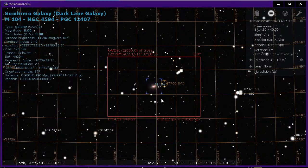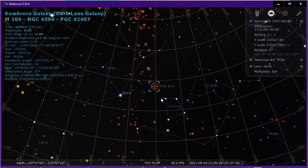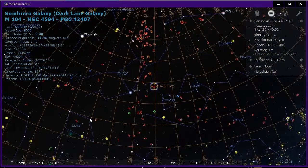And for the sake of your class, M104, right there below Virgo. Virgo, Corvus, and Crater right in there. So finding it with the scope, it kind of nestled right in between all those constellations. Leo is up there, Virgo, Libra, the zodiacal constellations, and this is just off that by a little bit.